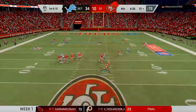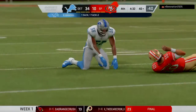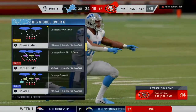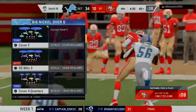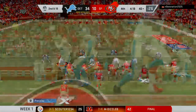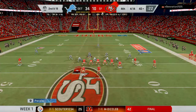From the gun, it's Garoppolo. Eluding the pressure right. And he can't find a receiver, and he's brought down. Ben Banogu. He's the one that got home and takes him down for a loss of 9. After the sack, it's 2nd and 19, and the road gets a bit tougher from here.